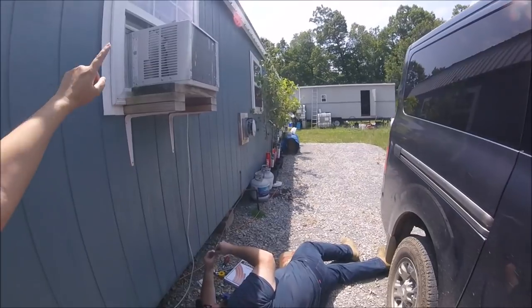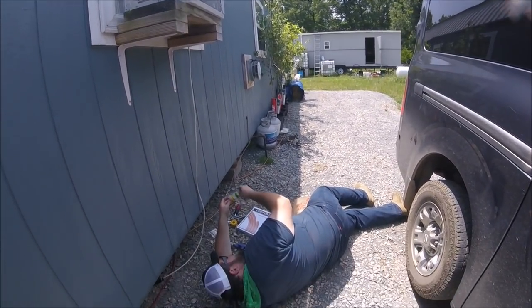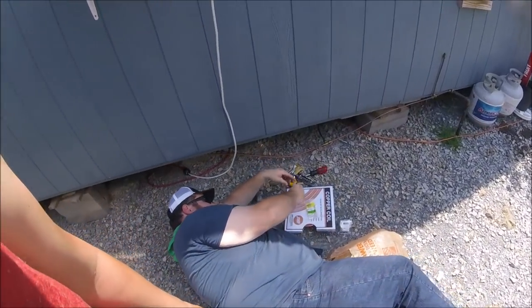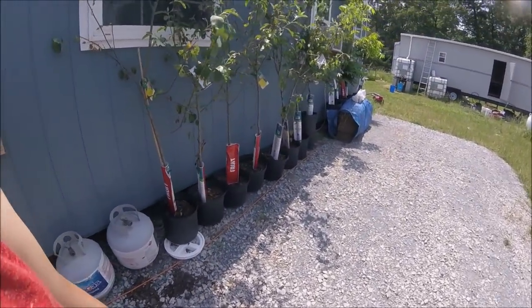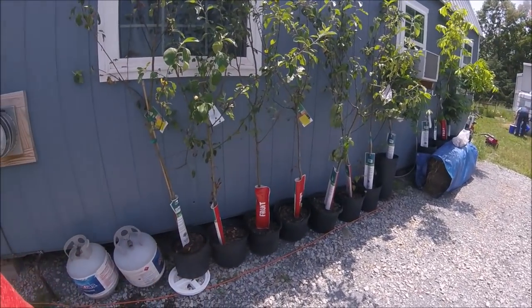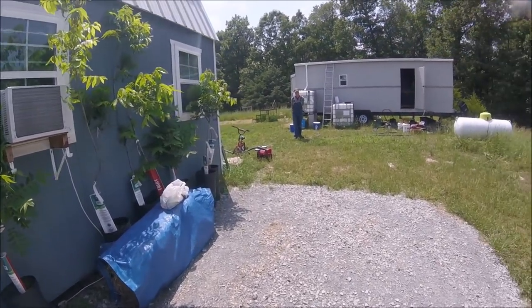We just put in our two air conditioning units this week because it has gotten so hot that it's miserable. And this is what is going on this side of the house. This is the only shade that we get. So these are all the fruit trees we have left to plant. 14 fruit trees.